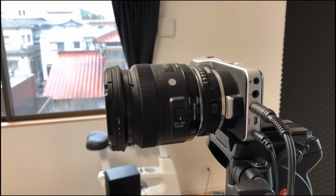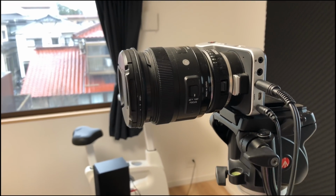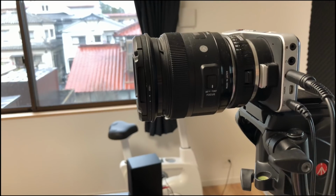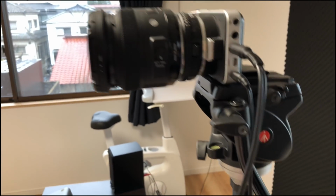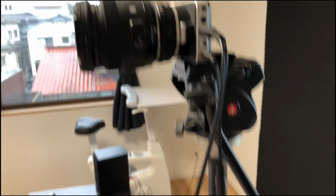30mm Sigma 1.4 lens, Art lens. I really like this lens. It's the cheaper, not the 35mm, but the 30mm. I got it used for about $200. I got the camera, the Metabones, and the lens all used, so save some money there.